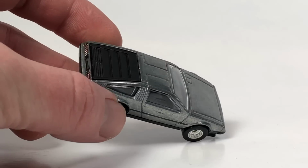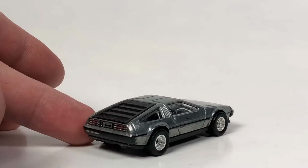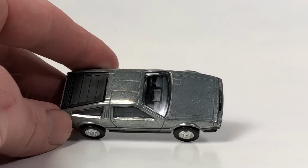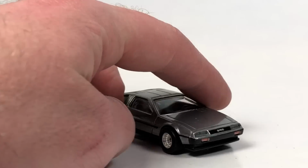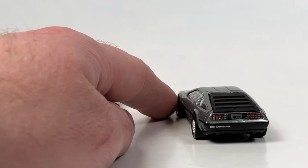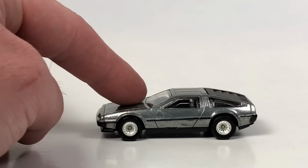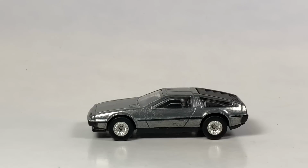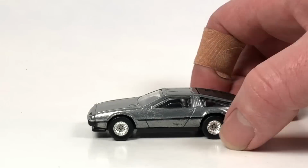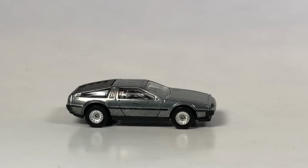This is the best version, I think, of this casting, because it is Zamac. And if you know anything about the real car, it was not a painted automobile. It was all stainless steel. So this one is probably the closest you're going to get to the actual DeLorean in a Hot Wheels, this Boulevard version. I think it's the best version. And now I finally have it. So I am happy to get that. That is awesome. All right, so that is actually going to be it for this video.